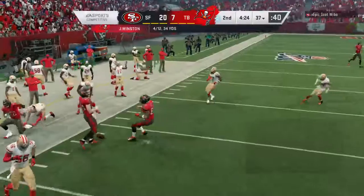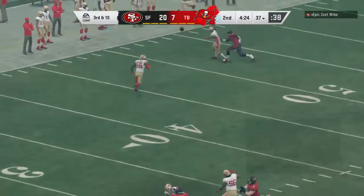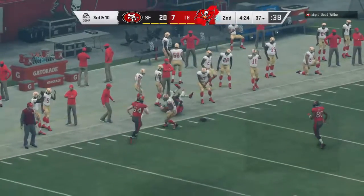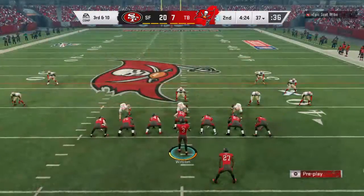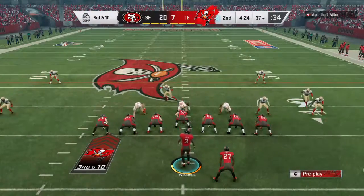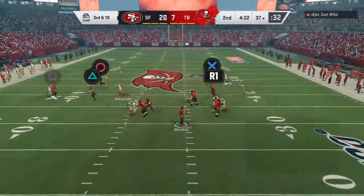They try to throw on 2nd down, but this one is incomplete. Some of the fans here don't seem too happy about what we've seen in this first half. No, not at all, and I understand why. They look lethargic, out of sync, and it shows on the scoreboard. So back-to-back incompletions, and that has them staring at a 3rd and 10.